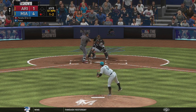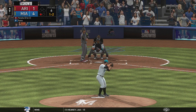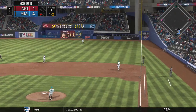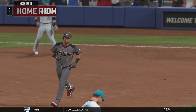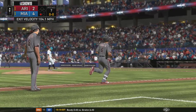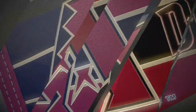The 0-2 home. A ball and 2 strikes now. The 1-2. Swing and a drive to right by Peralta. This one's got some carry. Gone! A solo shot that time for the former pitcher, David Peralta. Home run number 15 for him thus far. And the Diamondbacks have cut the gap to 4-2 now.